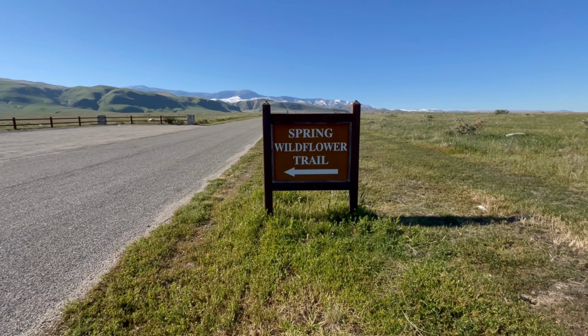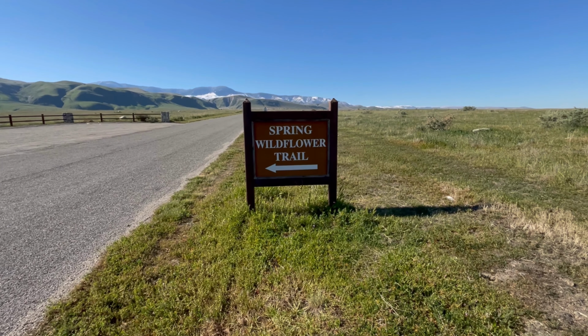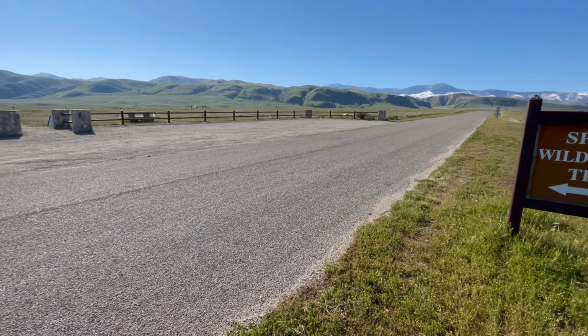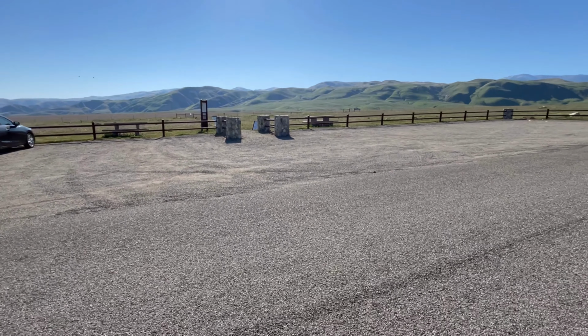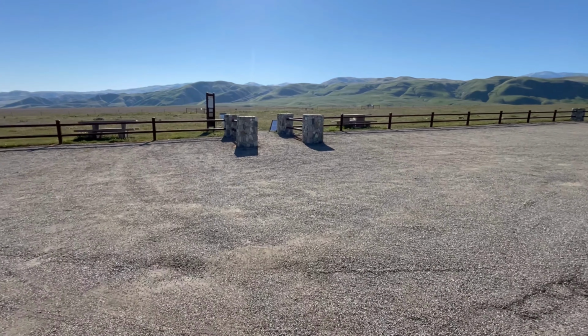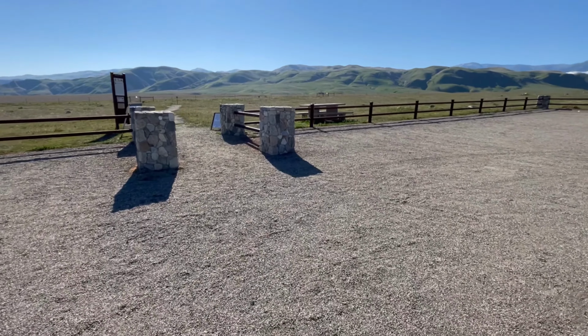Right after the entrance, maybe not even a tenth of a mile, you will find this sign to the left, small parking lot. It's a little short trail, more like a nature walk, where you can see the flowers bloom in the spring.